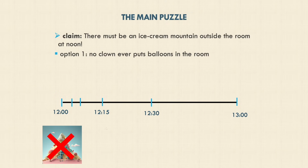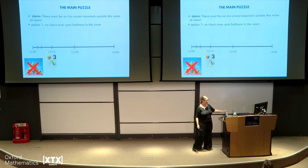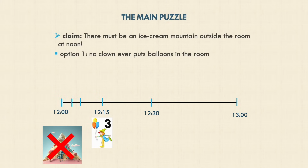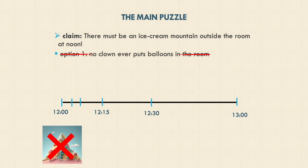So first, suppose that no clown ever puts any balloons in the room. Okay, so now think what happens when, for example, clown number 3 comes in at 12:15, right? And again, remember the plans of these clowns. So this clown comes in. She's going to check if there's no ice cream mountain. We're good. We're assuming there is no ice cream mountain. And then she's going to check if no clown that came earlier has put balloons in the room. Well, if no clown ever puts balloons in the room, then this means no clown that came before 12:15 puts balloons in the room. So both of the conditions are satisfied. So our clown is going to put balloons in the room. Okay, but this just contradicted our assumption that no clown ever puts balloons in the room. So this assumption has led to a contradiction, so we can rule it out.